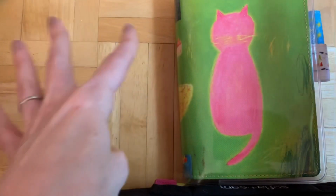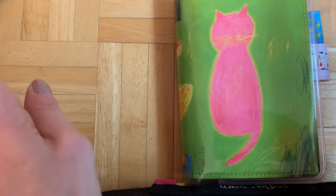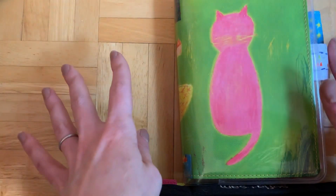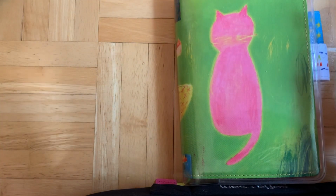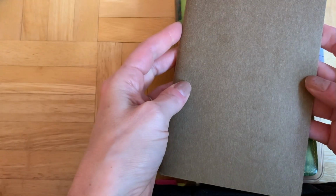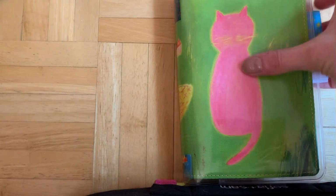And then that year I also wasn't in love with any of the offerings from Hobonichi, so I was like, you know what, I'll just use this notebook and make my own planner. Apparently I did not learn my lesson from doing it this year, because I thought it would be a good idea to just make my own planner again.